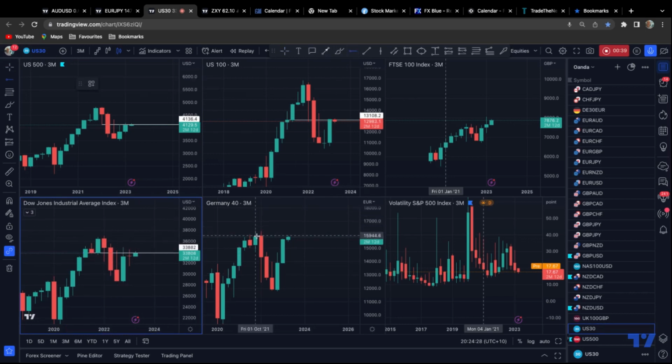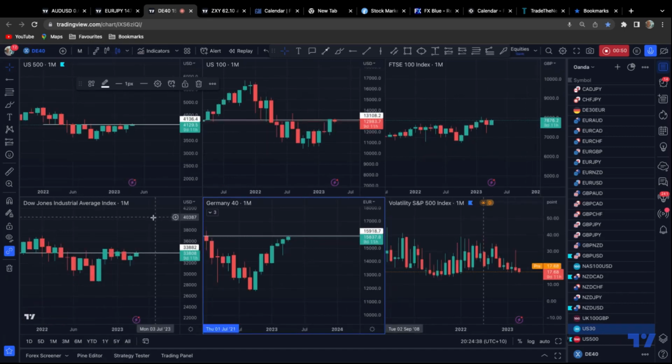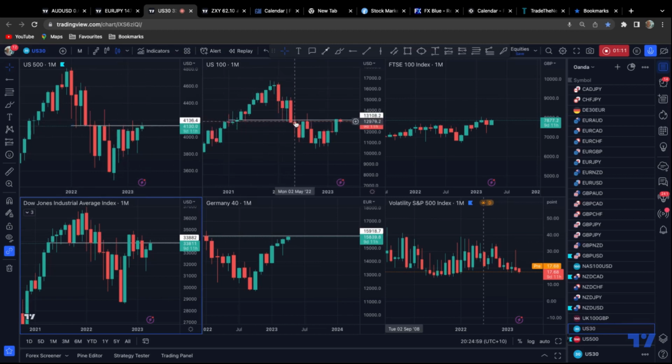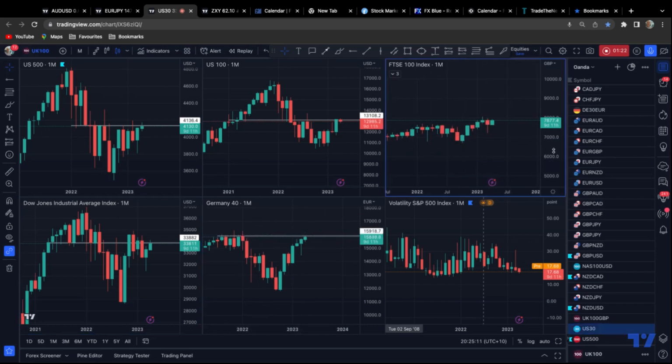This is an important level, to say the least. 3 monthly. What have I got back here? Wow, the FTSE, nothing much. Let's have a look at the monthly. It coincides with the 3 monthly quite nicely. See back here? Multiple touches, and now we're rejecting. Multiple touches on the monthly, and we are rejecting.